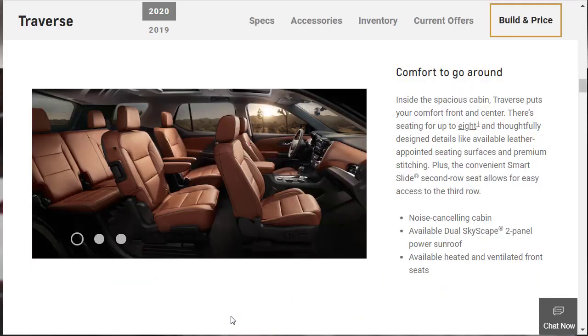Here they're talking about the inside of the spacious cabin of the 2020 Chevrolet Traverse, and it does look nice. Yeah, the materials might not be super high end. This might not be an Audi or something like that, but it's nice in there. There's seating for up to 8 people, because like I said, once you get to the LTs, then you have captain's chairs. It might even have been the LS. Now you're into the captain's chairs as standard. 7-person seating is standard, unless you want to do the bench. They talk about the available leather appointed seats, which we're going to get because we got the LT leather. There's a convenient smart slide second row seats.